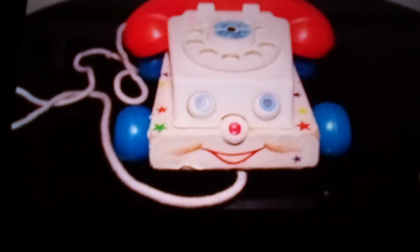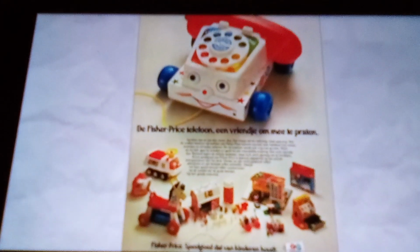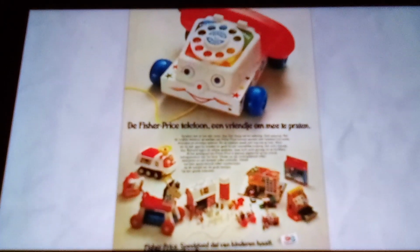You remember that? This iconic toy introduced countless toddlers to the idea of talking on the phone. With its smiling face, spinning rotary dial, and wheels for pulling it around, the Chatter Telephone was a staple of 1970s childhoods. Even though it didn't actually work, kids loved pretending to make important calls. Decades later, its cheerful design remains one of Fisher-Price's most beloved creations.